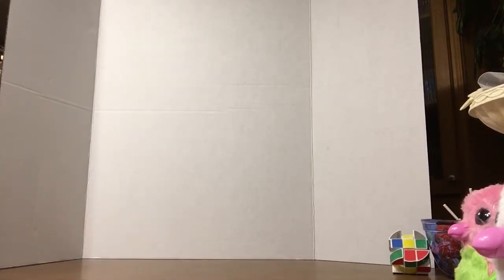Next week I have this air hockey game that you can just put on your regular table. It's supposed to work. I've never tried it. I bought it ages ago, so I thought I'd try it out. So that's probably what I'm going to do next week for We Play Wednesday.